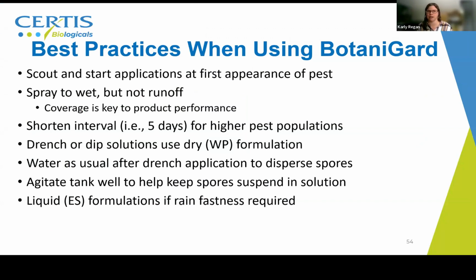You want to spray enough to get good coverage, but not enough for it to run off, because then you'll be losing your spores into the environment in that runoff. If you have really high pest populations, you may want to shorten the interval of application to make sure you're keeping up with them and keeping the residual active long enough.